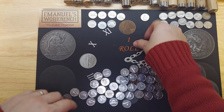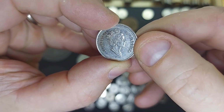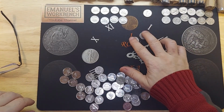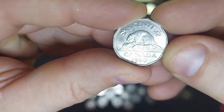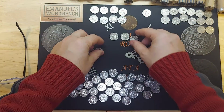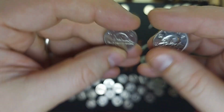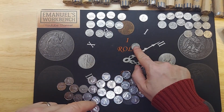Roll 29, another one of these 2000 with a P composition mark. That is awesome. Not as good as the first one, but definitely a great find. Roll 30, two more Americans. Roll 31, four finds. The first one is a 1960 young head. We have two 1964s. None of these have that die crack through the KG. And another American. Roll 32, another American.